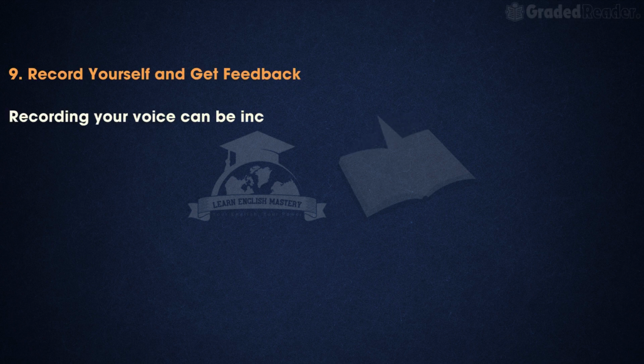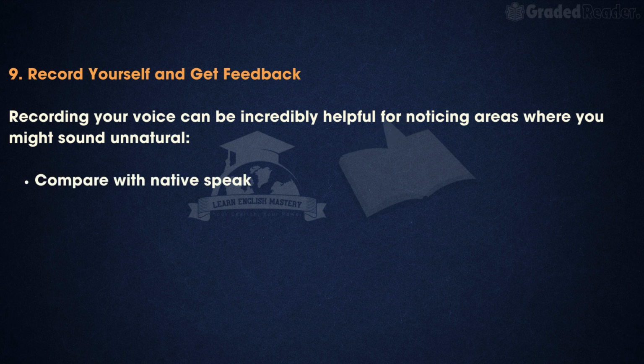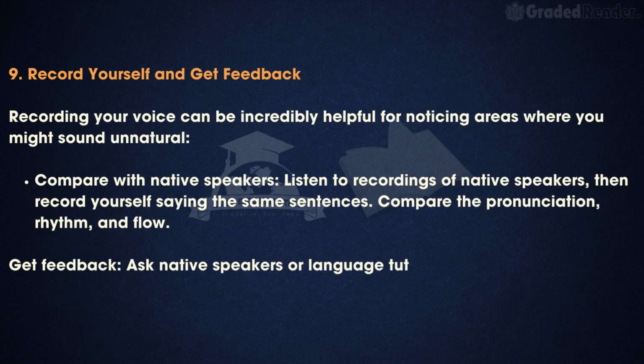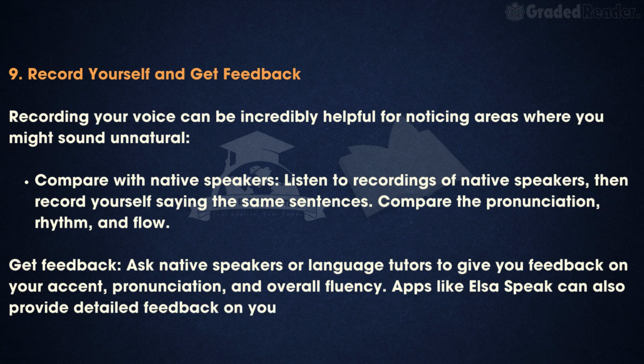9. Record yourself and get feedback. Recording your voice can be incredibly helpful for noticing areas where you might sound unnatural. Compare with native speakers. Listen to recordings of native speakers, then record yourself saying the same sentences. Compare the pronunciation, rhythm, and flow. Get feedback. Ask native speakers or language tutors to give you feedback on your accent, pronunciation, and overall fluency. Apps like Elsa Speak can also provide detailed feedback on your pronunciation.